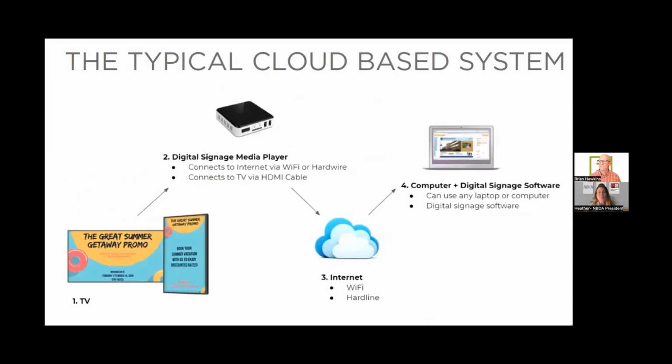The next step, more sophisticated, is a cloud-based system, which there are a million of. And this is the way that they work. You have your TV screen in the store, and then you have a little media player, and a lot of them look very much like this little thing here. Different services provide different types of media players. You can go online and find media players that have a cloud-based system incorporated as part of the product.